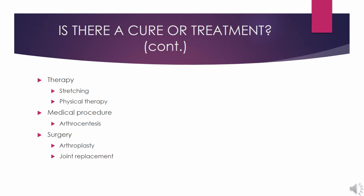Some of the other treatment options include therapies such as stretching and physical therapy. A medical procedure which can be used to help with rheumatoid arthritis is arthrocentesis, which uses a syringe to collect fluid from the joint, also called joint aspiration. Lastly, there's surgery. Some of these surgery options include arthroplasty, which is a surgery to repair or replace a joint, and joint replacement, which involves removing a damaged or defective joint and inserting a new functioning one in its place.